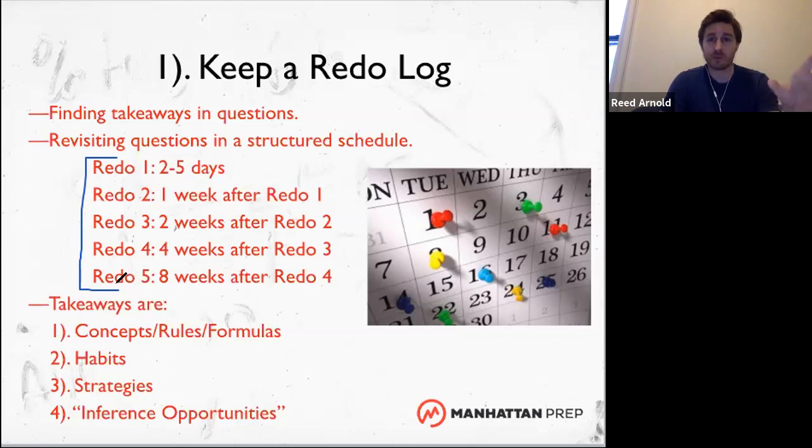Then you let it sit for a week. Come back a week later. Right? Do it again. If everything goes well then, fantastic. Come back 2 weeks after that. If everything goes well, you come back 4 weeks after that. If everything goes well, 8 weeks after that. But you're going to find very, very often that redo number 3 comes around and you're actually going to miss the problem again, or you're going to forget how to do it. Well, you review it, you learn it, you remind yourself the takeaways, and you go back 2 to 5 days. Start the process over. Okay?